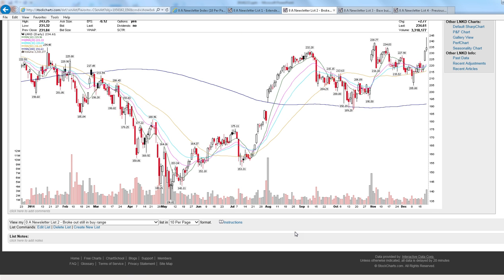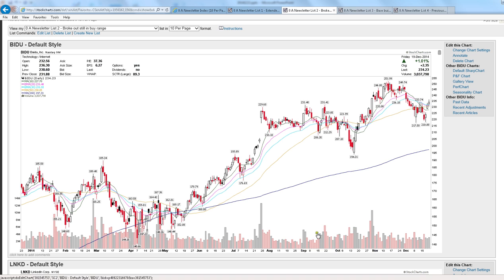Second list are the stocks in the buy range. Baidu broke out right here. It consolidated, came down, and now it's back up to the buy point again, and also went above the 50-day moving average. The negative thing about this is the volume is low on the up days. Volume was high on the down days, so it's just not optimal.